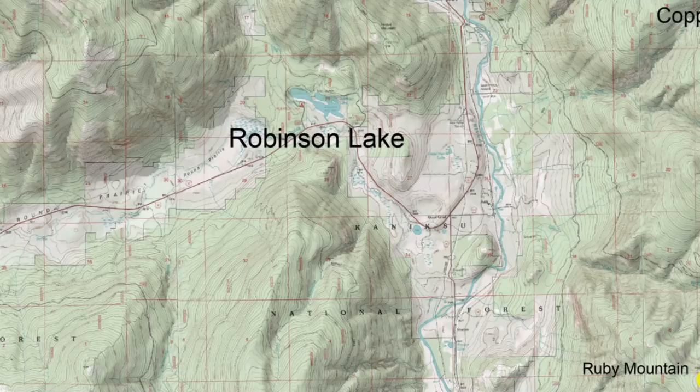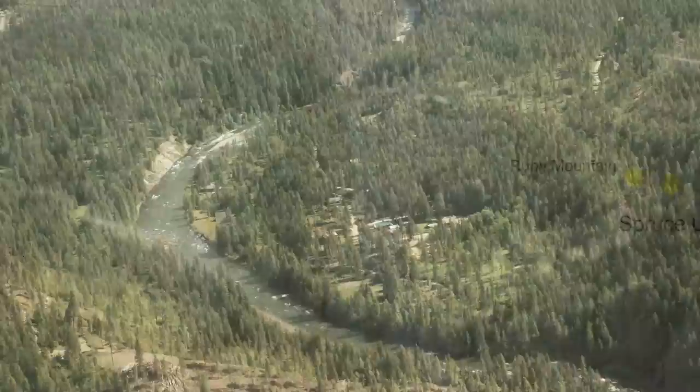From Robinson Lake, we'll take a side trip south on Meadow Creek Road, the first road built up to Canada in these parts. It winds along the Moyie River, which is a tributary to the Kootenai River. It has many interesting locations.